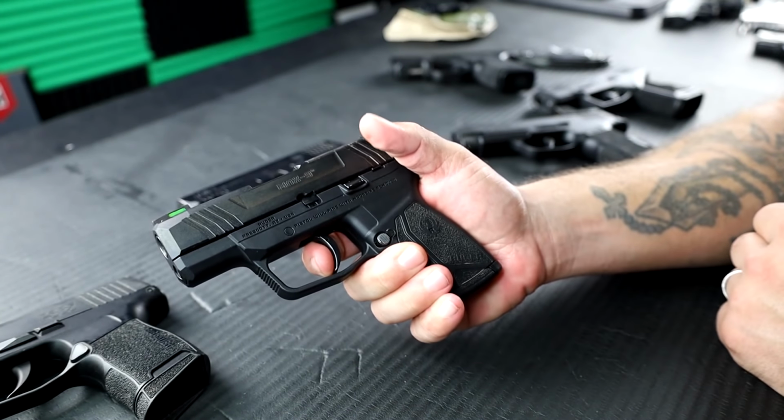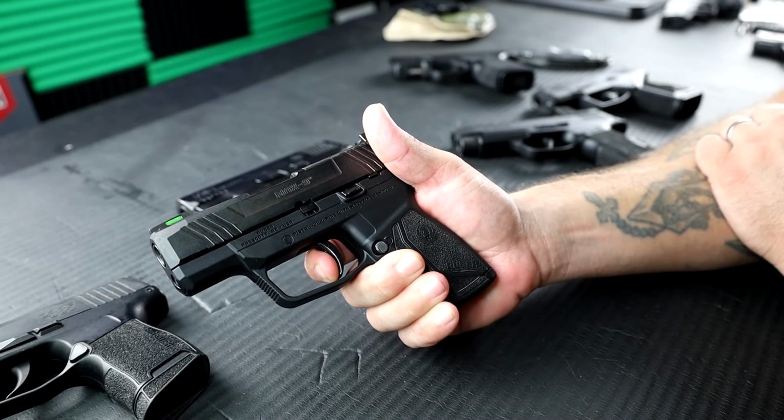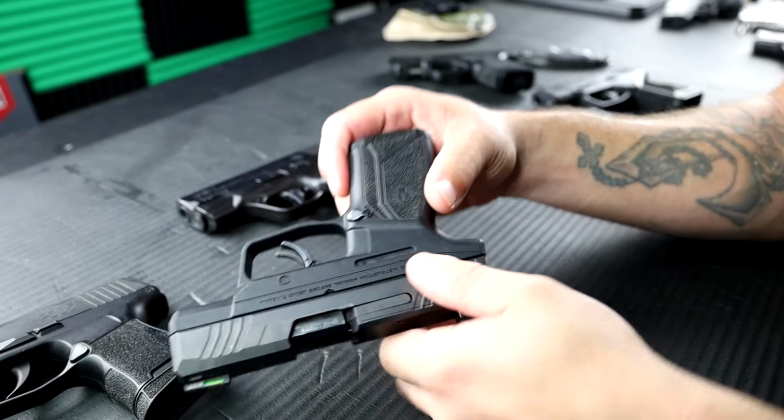And the trigger on this one is decent. It's almost just like the LC9S Pro. I kind of wish they would have done more of an update on the trigger. It's not the best, but again, I didn't have any issues at the range or any issues with accuracy at all out of this gun.